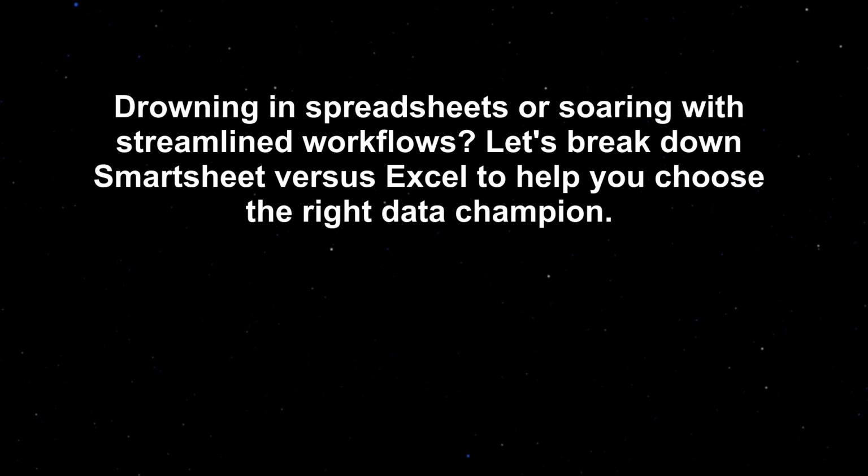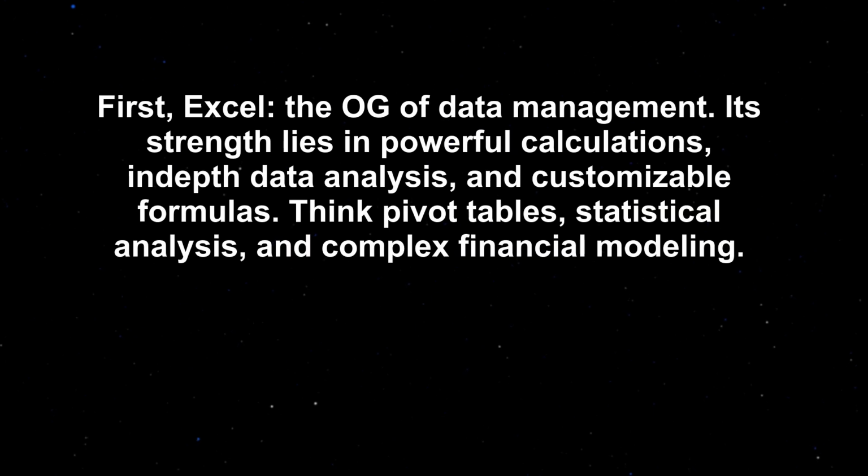Drowning in spreadsheets, or soaring with streamlined workflows? Let's break down Smartsheet versus Excel to help you choose the right data champion. First, Excel, the OG of data management. Its strength lies in powerful calculations, in-depth data analysis, and customizable formulas. Think pivot tables, statistical analysis, and complex financial modeling.